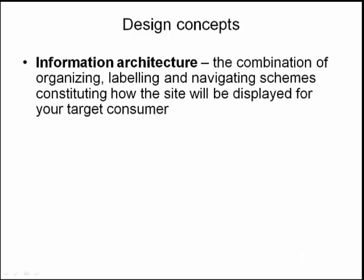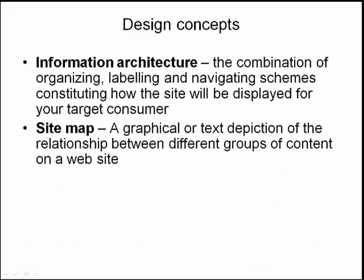Design concepts. When you think about concepts, it starts with information architecture, which is the combination of organizing, labeling, and navigation schemes that all constitute displaying information to your target customer. Secondarily, a sitemap, and I'm sure you're all familiar with what a sitemap is, but the definition is a graphical or text depiction of the relationship between the different groups of content on the overall website. And so the sitemap is basically a map of how you can get to everything that you have created in your website.